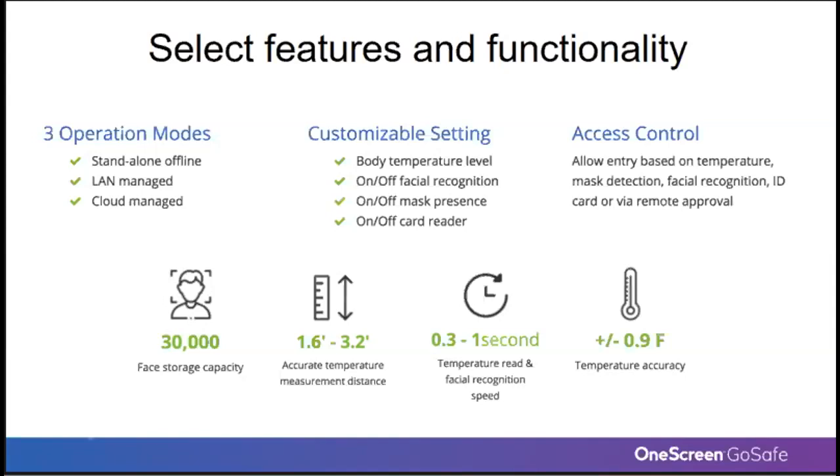The settings are completely customizable, although there are preset body temperature levels. There may be situations where these need to be changed for one reason or another. So if you're installing these into a manufacturing facility or somewhere that's working with metal, for example, temperatures may be elevated as standard. You can change facial recognition to be on or off, mask presence to be on and off, and then card reader to be on and off as well.